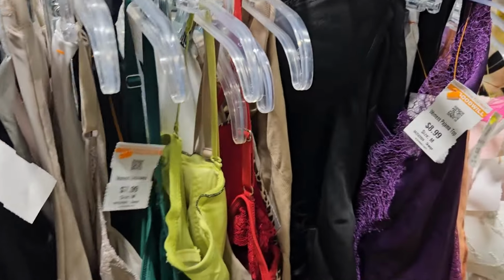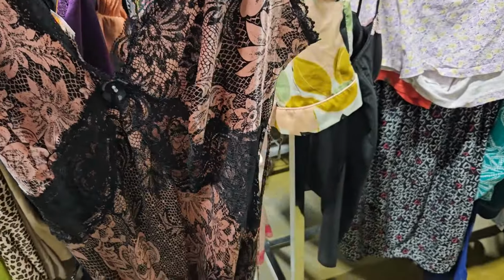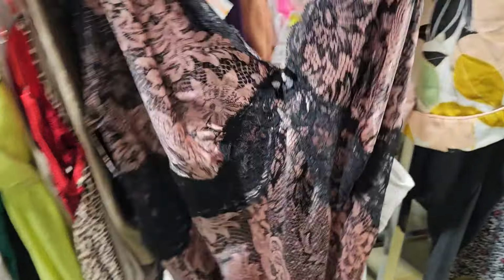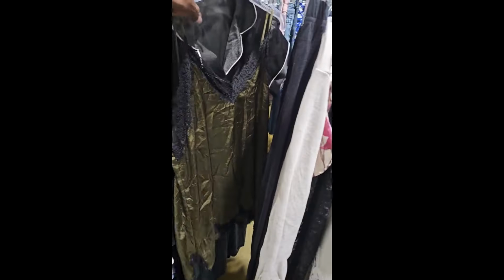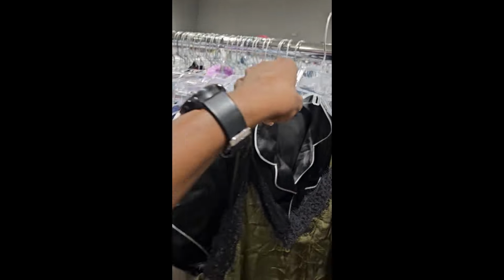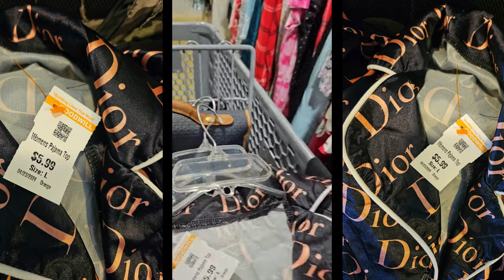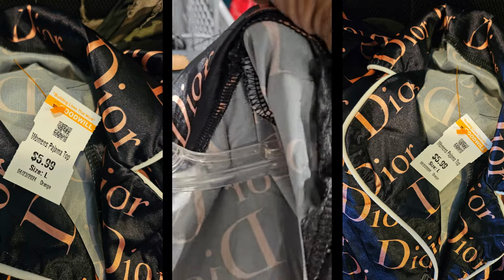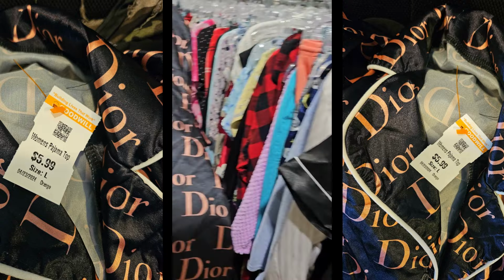This is a particular dress that I ended up getting, a slip dress. I'm going to wear it as a slip dress. I'll show you guys this in the haul. This was silk. I like this. I'm going to use that as a layering piece. This Dior. Of course, the tags were not missing from there, and I couldn't tell if it was authentic or not. But who knows? But yeah, I got that.